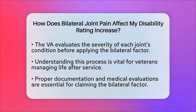If you are experiencing bilateral joint pain, make sure to document your symptoms thoroughly. Seek medical evaluations that clearly describe the bilateral nature of your condition. In short, bilateral joint pain can lead to a higher disability rating through the Department of Veterans Affairs bilateral factor. This recognizes the greater functional challenges faced by veterans with pain in both sides of the body.